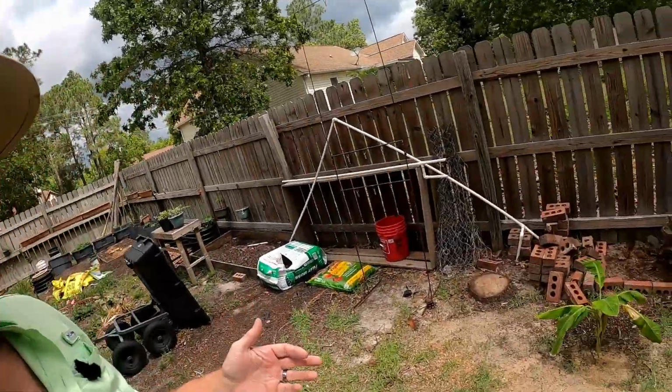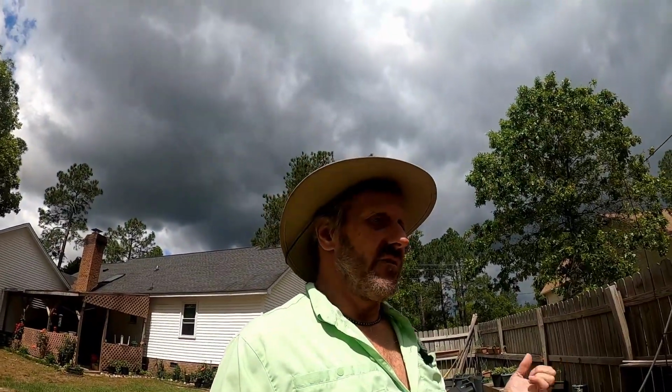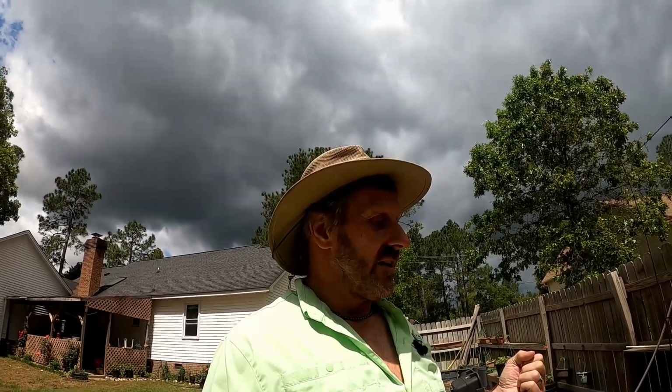Okay, we're in the backyard again. Time for some updates. First update will be the bananas. As you can see, we've got some greenery all the way down through here now. We were having the problem with the freezing and stuff. Last update, I told you that they got hit for like the third time on the freezing. But we thought that was behind us, so we went ahead and put the indoor bananas outside.